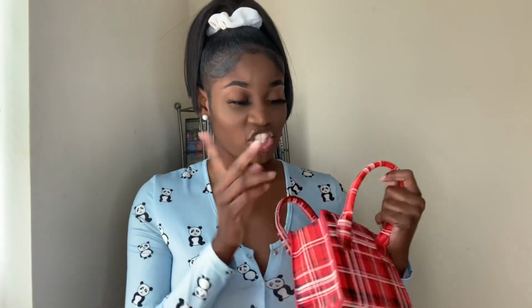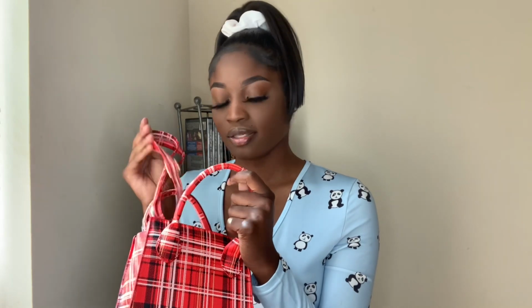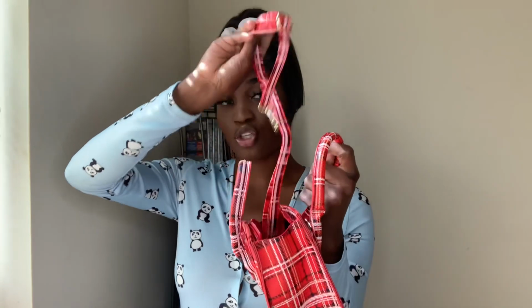Girl, okay, she's cute. Oh, I didn't open the other one. I think she had a string for her too. But yeah, this is not a string. Okay, but yeah, y'all can clip her if y'all want to wear it as a shoulder purse, but I don't think we're gonna wear her as a shoulder purse either.